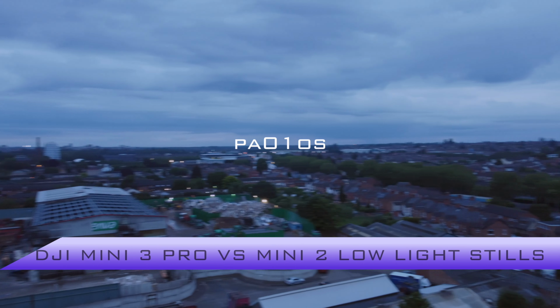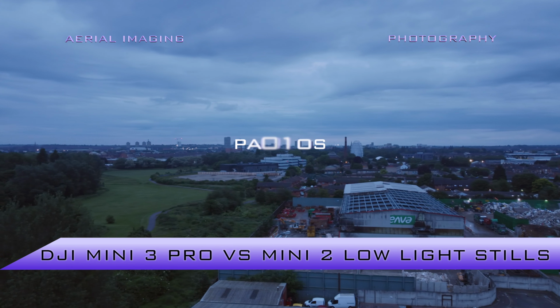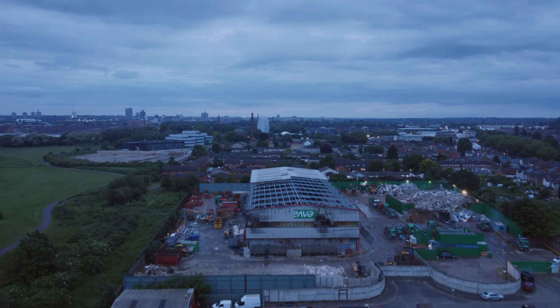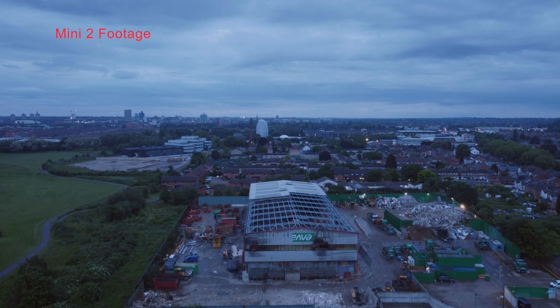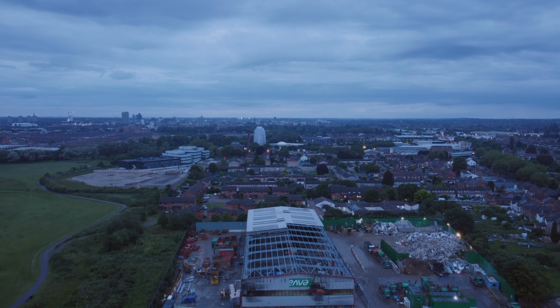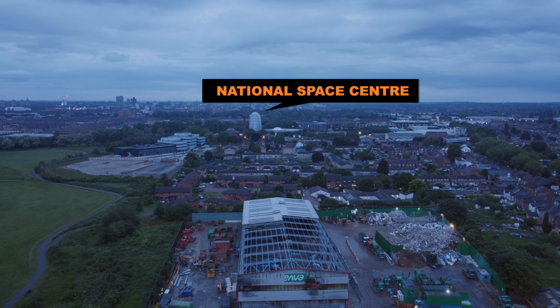Hello again. Well, this didn't go too well. After contending with bad weather, work commitments and life in general, I thought, I know, I'll pop out and do the Mini 2 versus Mini 3 Pro low light comparison. My initial plan was to go near the National Space Centre in Leicester. I know that it lights up in the evening and I thought it would make for a great subject.